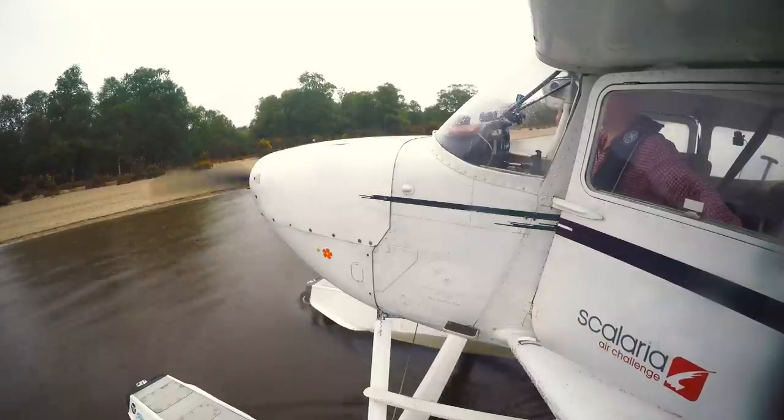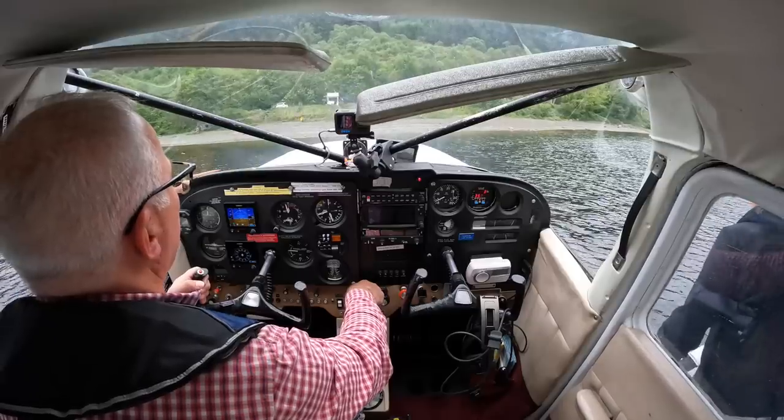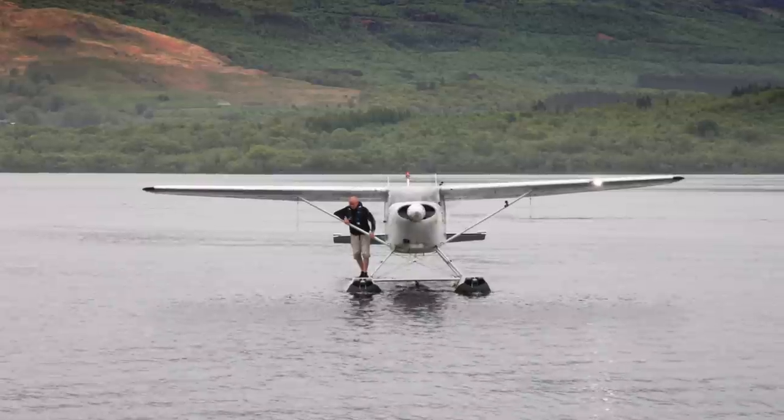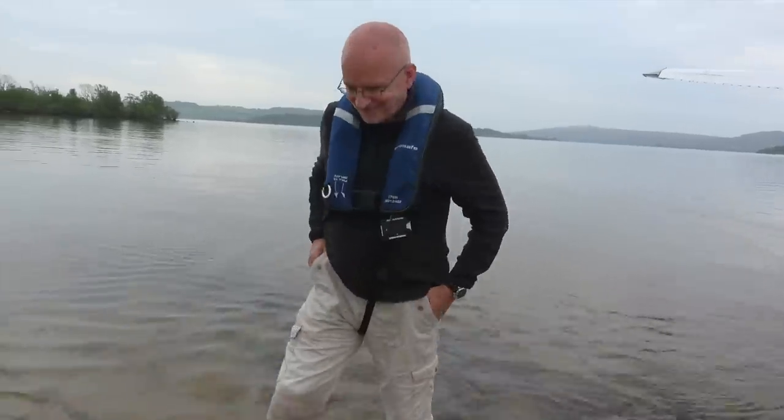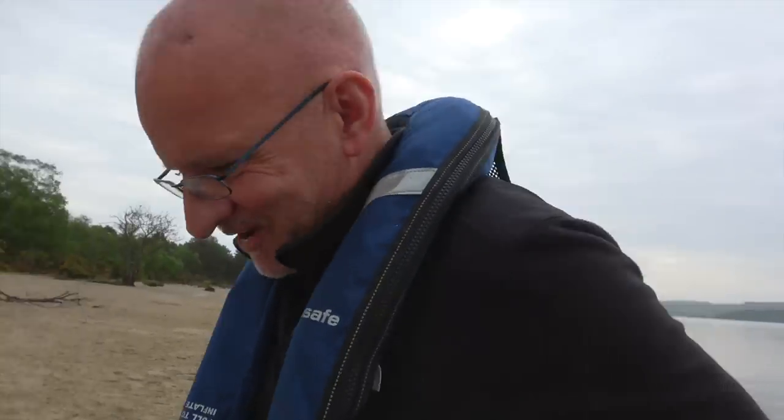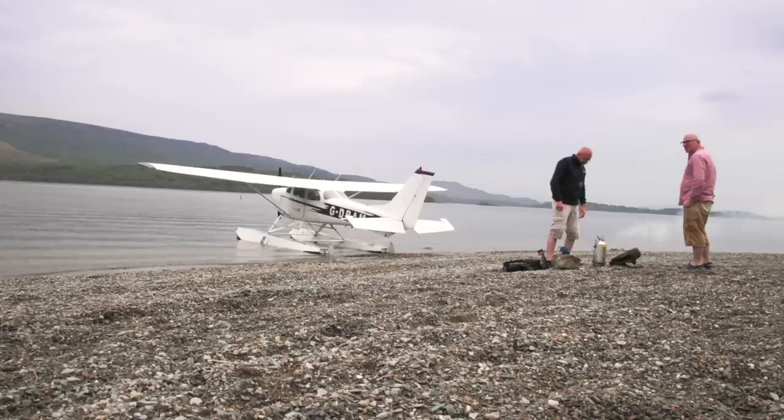Join me and my instructor as we fly around lochs and glens in this Cessna 172 and stop at remote beaches and islands to take in the view. Why wouldn't you want to do this every day? It'd be great if you could, wouldn't it? Isn't this just wonderful?